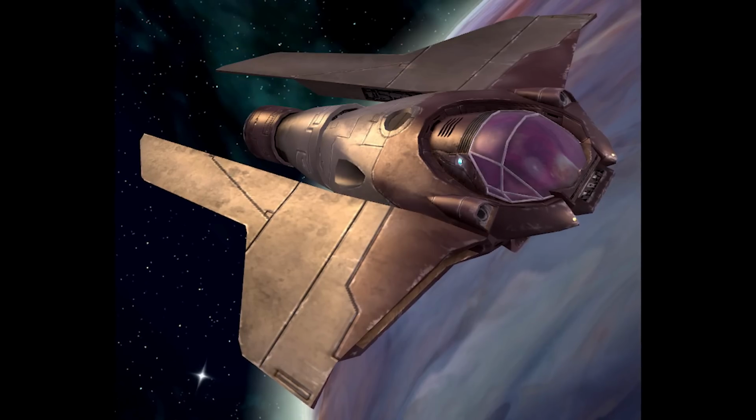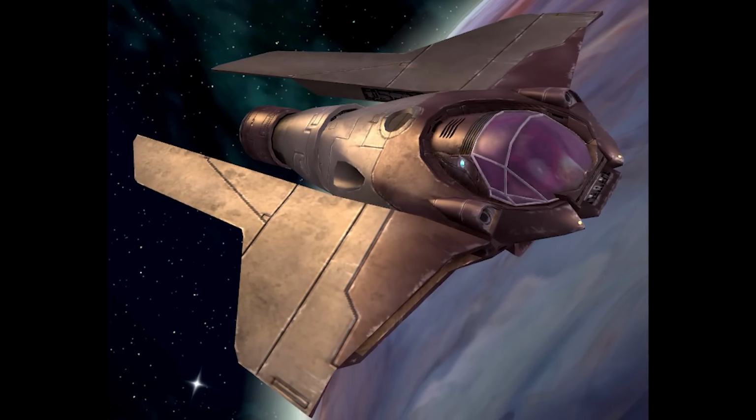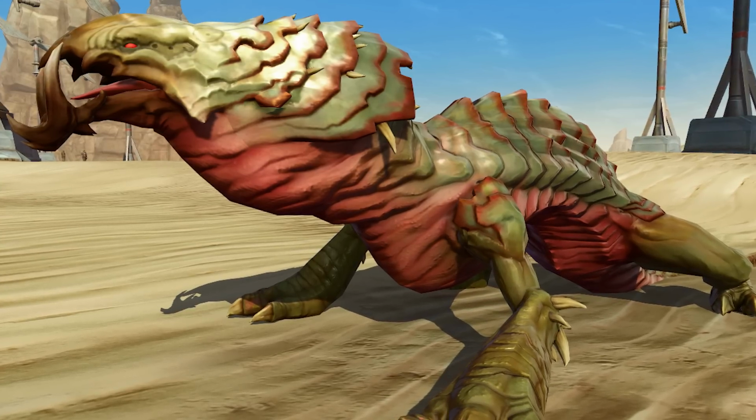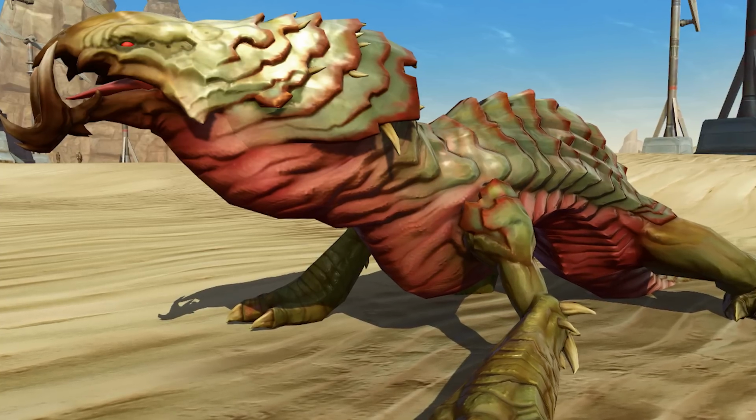The M3A Psych Fighter, in contrast to the heavy ships we just mentioned, was a light interceptor produced by Mandal Motors. Named for Tatooine's Psych Lizard, this was a ship favored by criminal organizations including the Hutt Cartel, which is true for a lot of Mandal Motors ships.